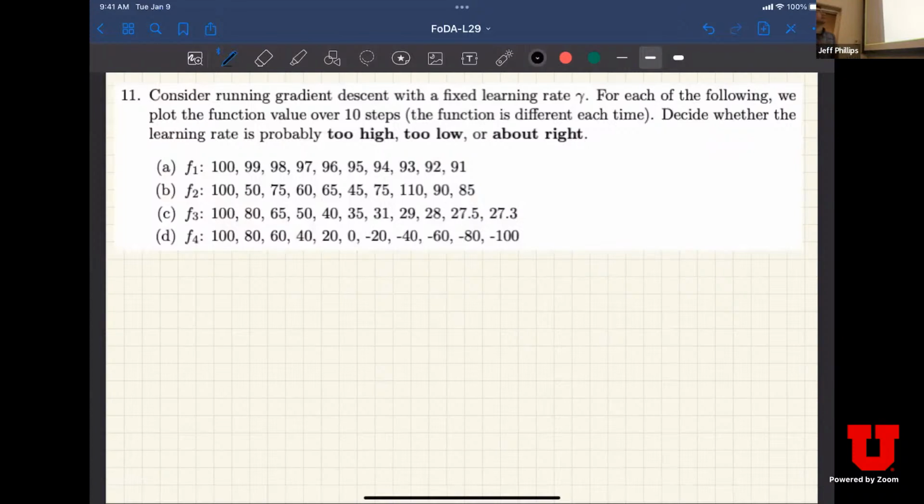Consider running gradient descent with the fixed learning rate gamma. For each of the following, we plot the function value over 10 steps. The function value is different each time. Decide whether the learning rate is probably too high, too low, or about right. The first one: we plot 100, 99, 98, 97, 96, 95, 94, 93, 92, 91. Should I go faster than this, or am I going about right, or is this too slow?